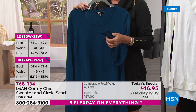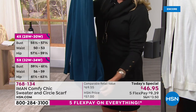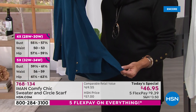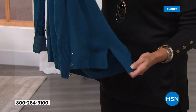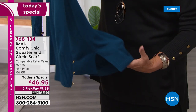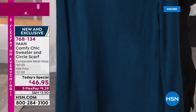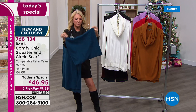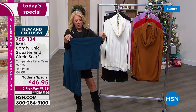There are always, as I always do, slits on the side, so it's never too tight around. I hate fussing around with my clothes. I want to put it on and completely forget it and let the clothes do what they're supposed to be doing, and not fuss with it and make me feel uncomfortable or self-conscious. Right, so that's what's so beautiful. It's a little bit longer at the back, but look at the beautiful infinity scarf.